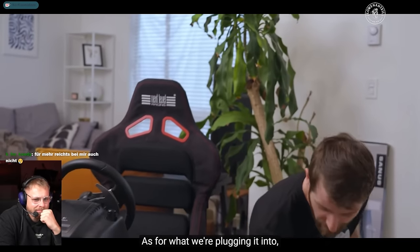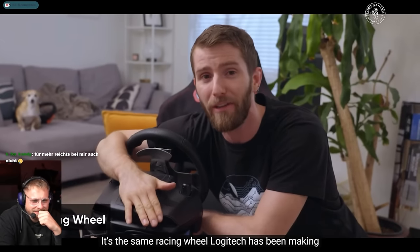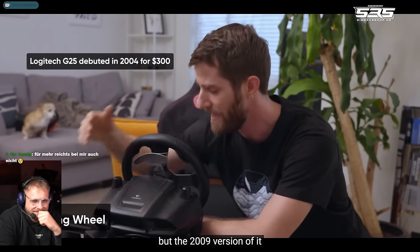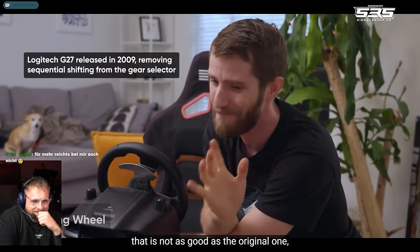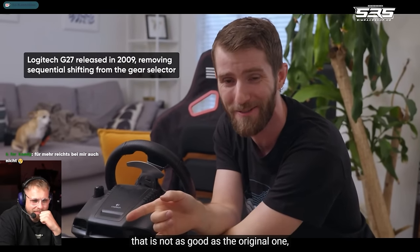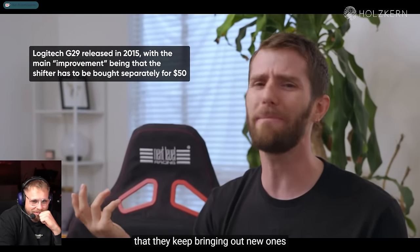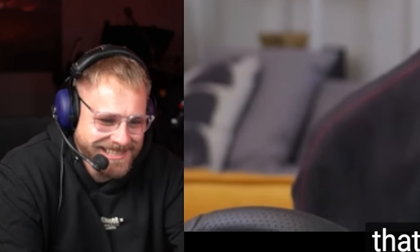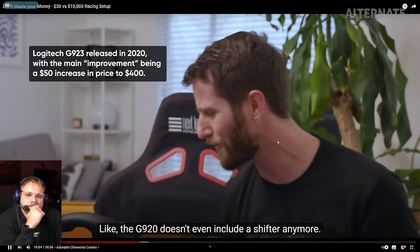As for what we're plugging it into, meet Alex's G27. It's the same racing wheel Logitech has been making for about 19 years, but the 2009 version of it that is not as good as the original one, but better than the ones that they have now. Yeah, how exactly does that work that they keep bringing out new ones that have less features and higher prices? Logitech. G920 doesn't even include a shifter anymore.